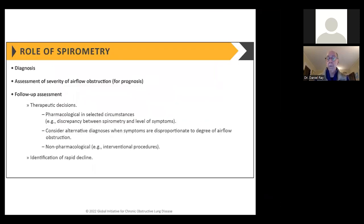Spirometry, we said, is necessary for the diagnosis. You have to have obstruction on spirometry, but it's also useful in establishing prognosis for the patient, and we'll go over that in just a minute. You can also use spirometry to follow up a therapeutic change, or if there's a sudden change in the patient's symptoms, or it's often worthwhile to compare with previous tests.